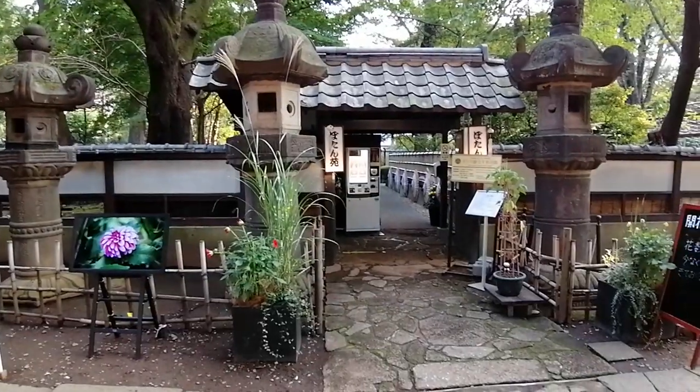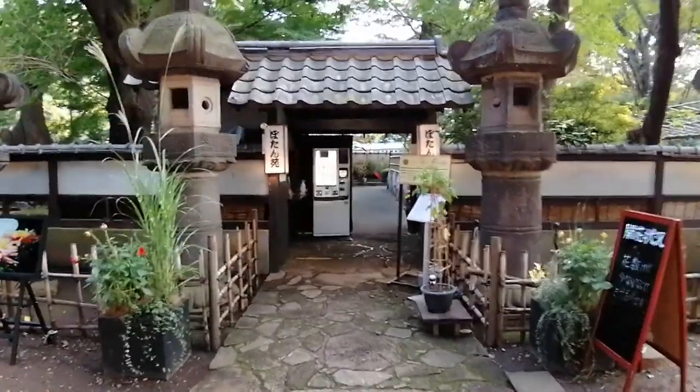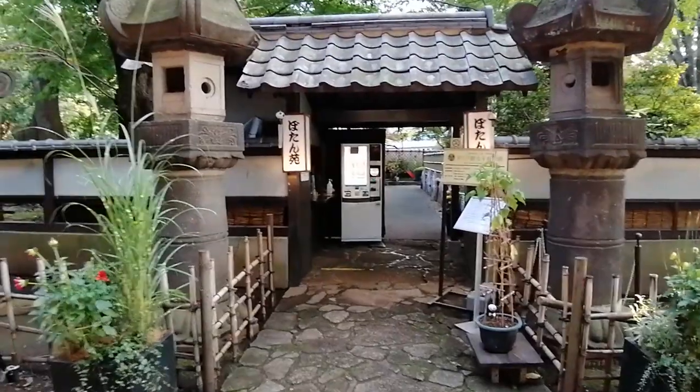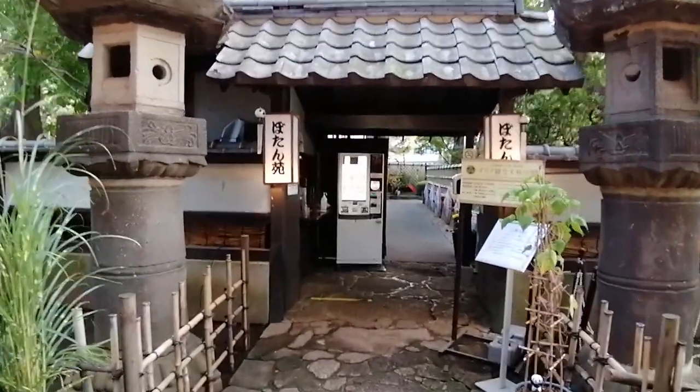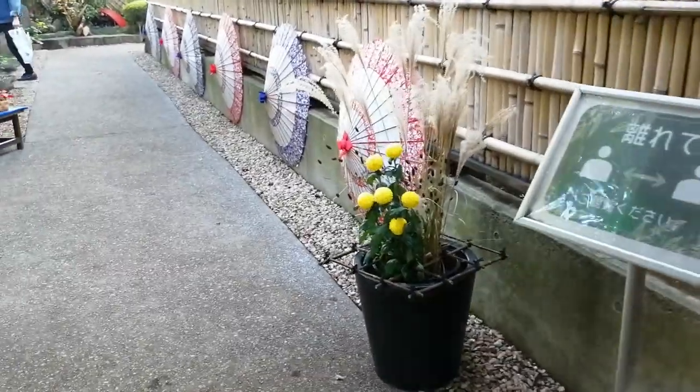As a famous place for peony and cherry blossoms in spring, it is very crowded with autumn leaves, the Dahlia exhibition, New Year's visits, and winter peony appreciation. Today, I would like to introduce the Autumn Dahlia Exhibition.